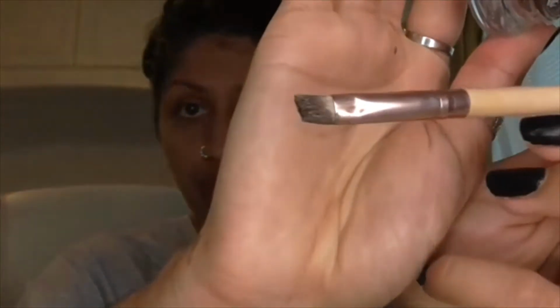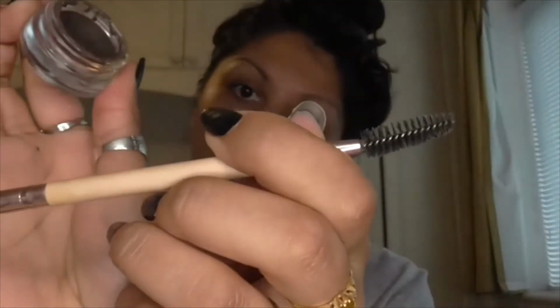Next step is brows. I use the Revolution Brow Pomade. A lot of the products that I'm going to be using in this affordable makeup tutorial are by Revolution, and I use this end of it just to draw my brows on, and this part to spoolie the fade part.